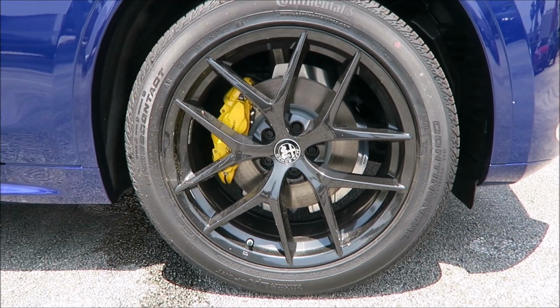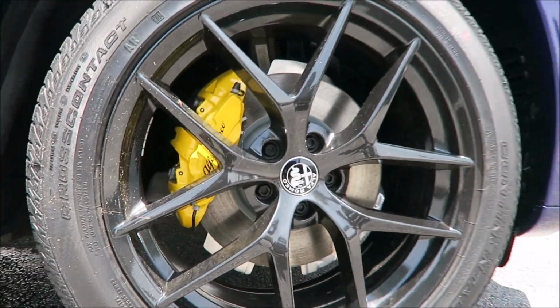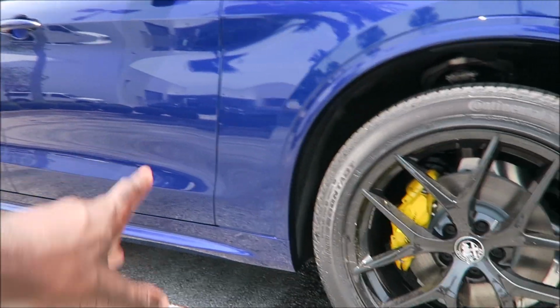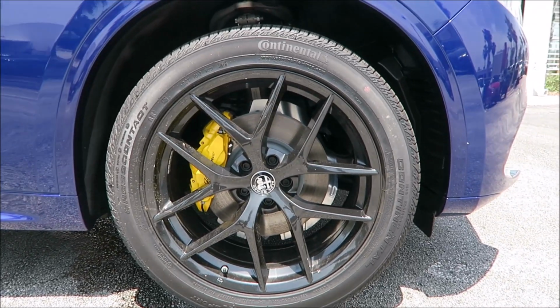Now this has a great spec because these calipers pop. The yellow calipers with the black Alfa Romeo script. I mean, the contrast between the black, yellow, and then the blue popping, the spec is just, I mean, wow, I can't even talk. It's just out of this world.